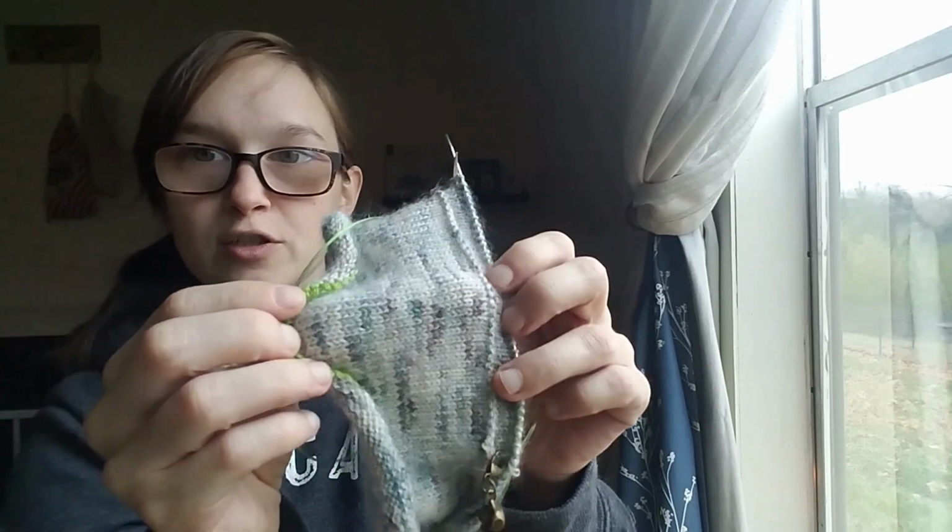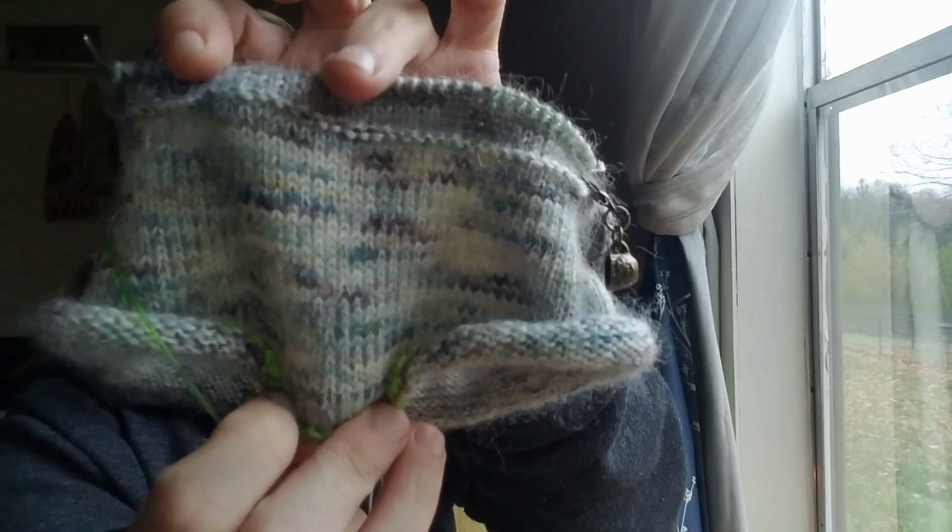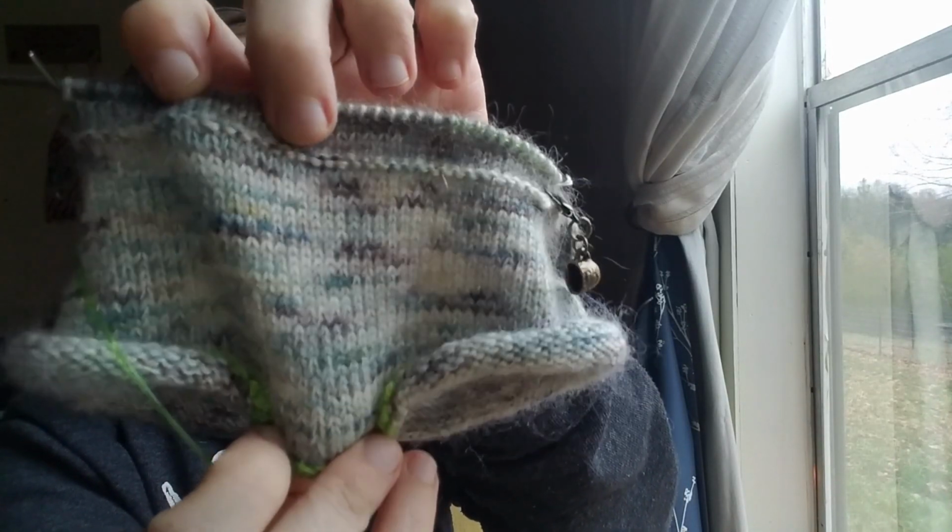So let's see. At the moment, I'm working on an everyday slouch beanie by Tristan of Dragon Horde Yarns. I hope I got that right. It'll be on here, and anything I talk about will be linked below. So far, I have finished the first part of the brim, and I've put in my purl row, and I'm doing the next portion. And I'm really loving it so far.